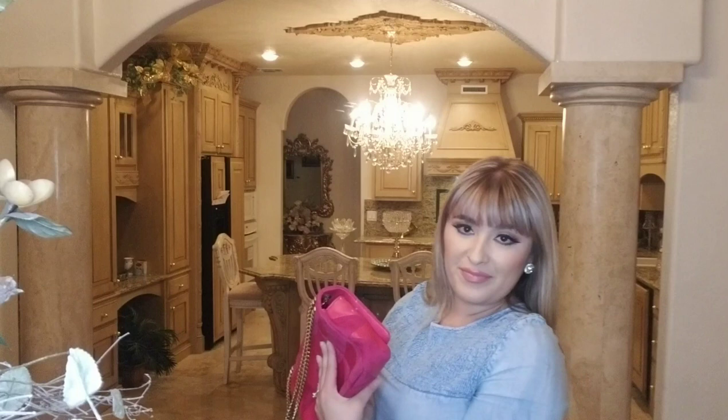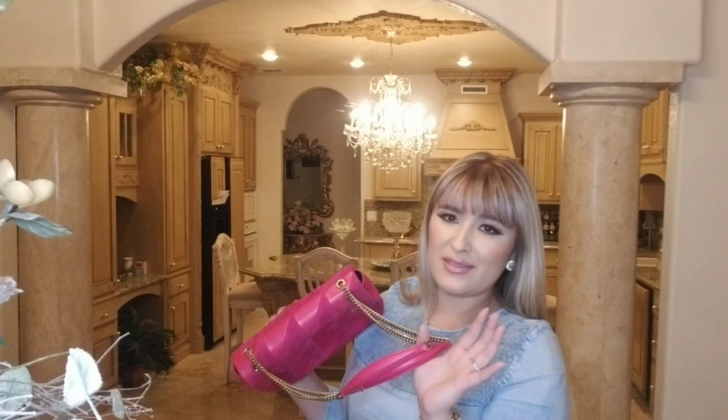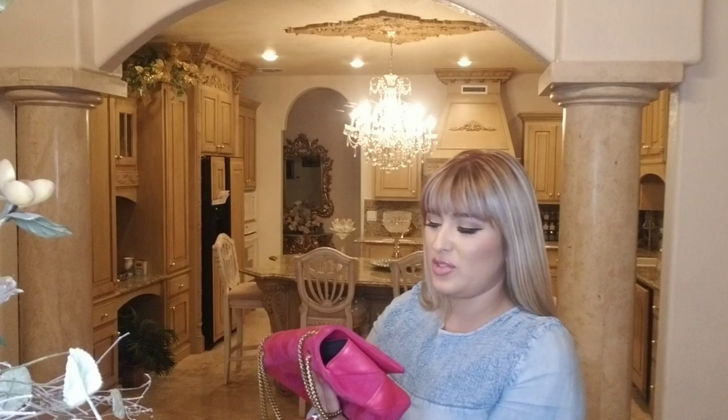So this bag is definitely a displayed bag. I mean, it didn't even come stuffed. It didn't come with a dust bag. I'm gonna get close so I can show you. I can't even keep this bag. I am so, so, so disappointed. Let me get closer so I can show you guys what I'm looking at.